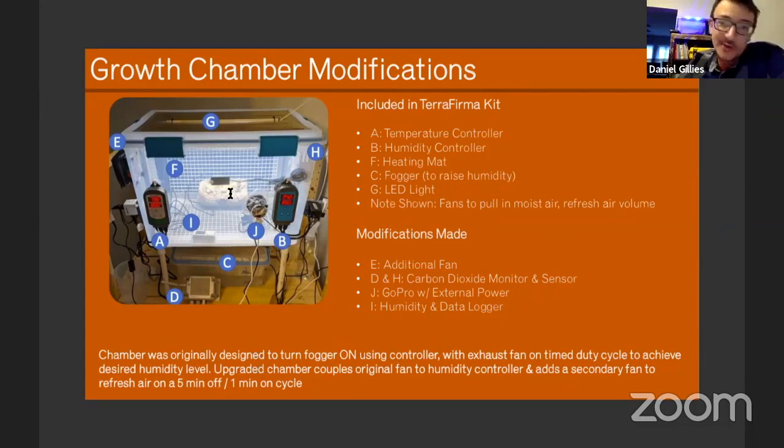What's actually going into it? You get a temperature controller. You get a humidity controller. There are heating mats. Those are connected to the temperature controller. Basically, when the temperature gets too cold, the heating mats cycle on, same ones you use in a seedling mat. Temperature then goes up in the chamber, and the process repeats infinitely.